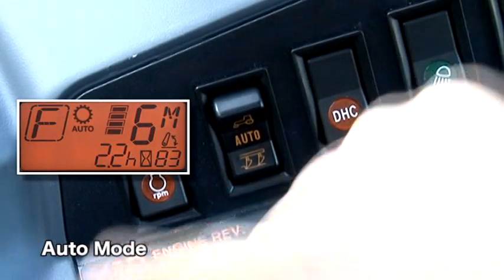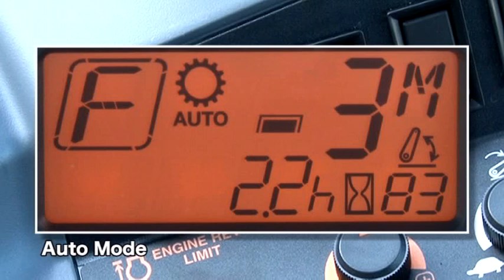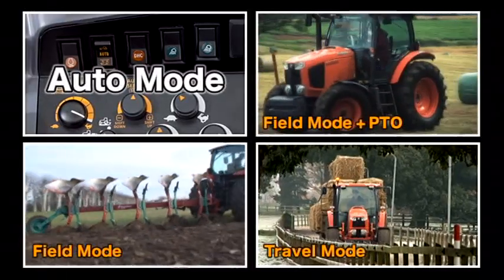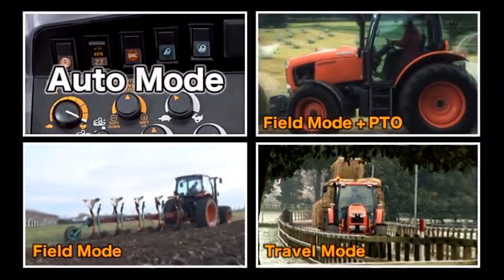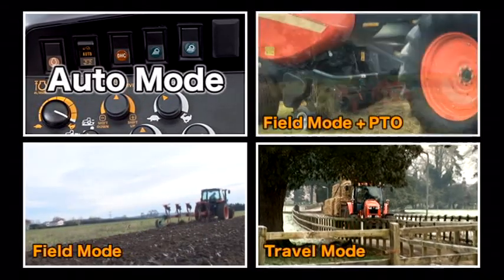There's also an auto mode that automatically shifts up or down within a preset range according to changes in the engine speed and how the accelerator pedal is operated. This auto mode can also be set to either field mode or travel mode according to the type of work being performed.